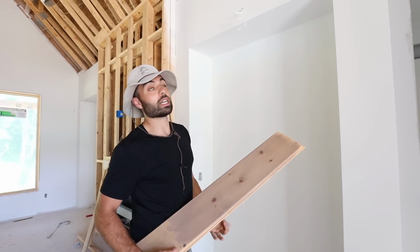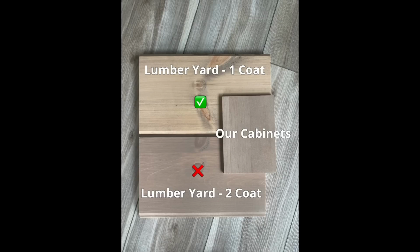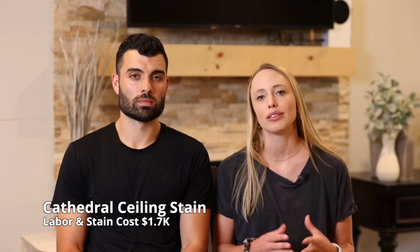I think we both like it. I really like the natural wood look. It's slightly lighter than the stain that we did, but at the same time, it still complements our cabinets, and it's a more cost-effective option to go with our local lumberyard.